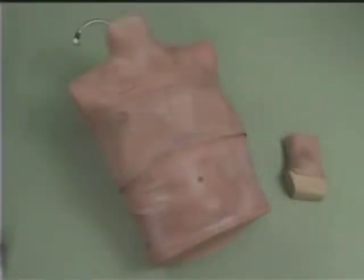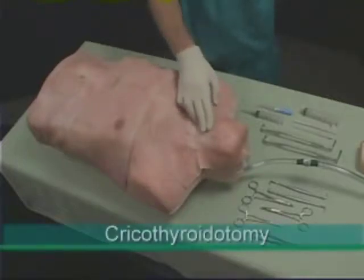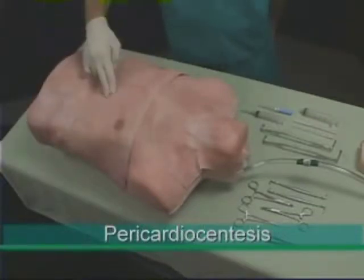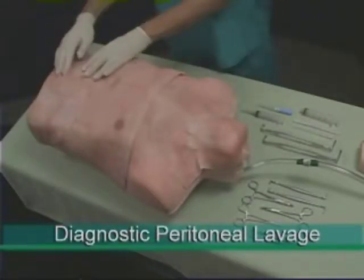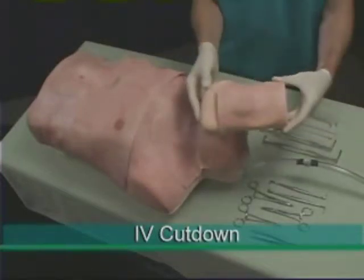Meet Traumaman. He was created to meet the needs of advanced trauma surgical skills courses and now has been integrated into a wide variety of curricula that use the system for one or more of their procedures. This trainer, which utilizes patented technology, trains health professionals on life-saving surgical procedures, including cricothyrotomy, chest tube insertion, pericardiocentesis, diagnostic peritoneal lavage, and intravenous cut-down.